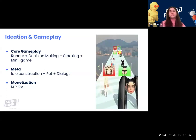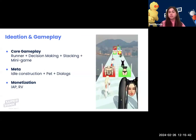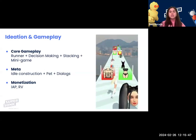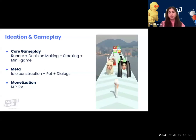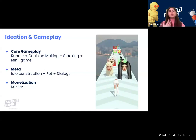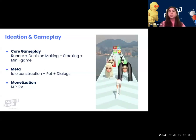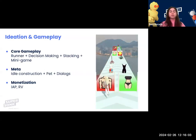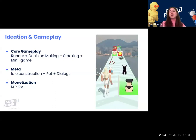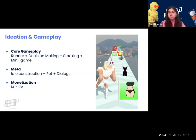Another major point is to boost in-game metrics, which is a strong meta. We added first the idle construction, where our main character can unlock a room in several levels where she can purchase beds, desks, and with these pieces, decorate her room in the upcoming levels. And after the 6th level, we introduced the option to get a pet, which came out of the ads. So the third part was the dialogues. We put a character at the end of the level that waits for our queen while she's in the beauty contest. And by adding the dialogues, we allowed him to praise her and push the game progression.